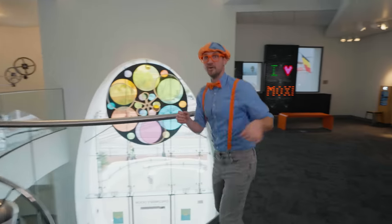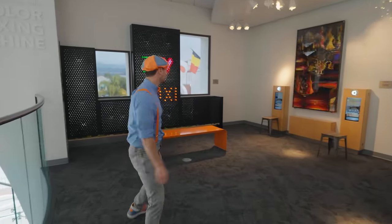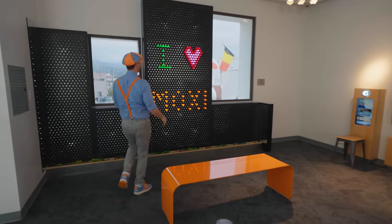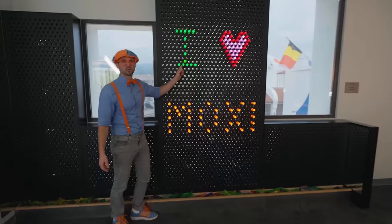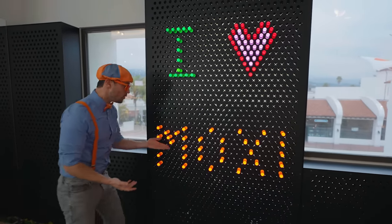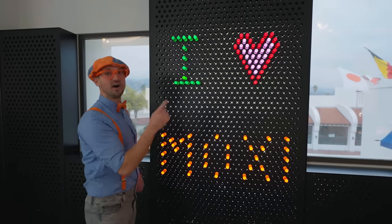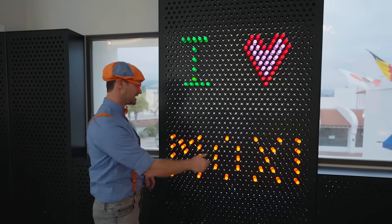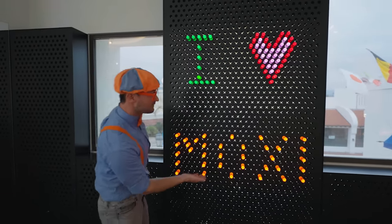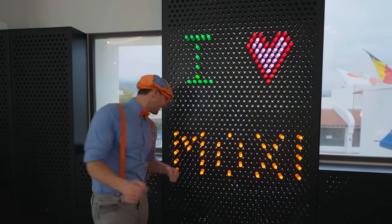Whoa, speaking of colors, this wall is so colorful. Whoa, looks like we have some green lights, some red, some pink, ooh, and some orange. What does it say? I heart Moxie, Museum of Exploration and Innovation. That's where we're at. Woohoo!